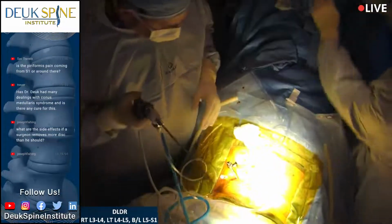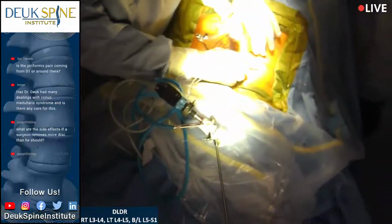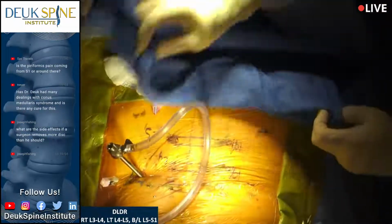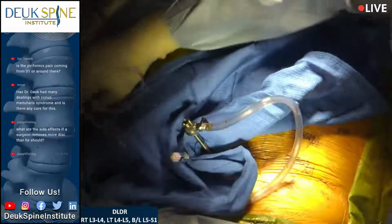Meanwhile, Luis will close up the incision. Let me show you the incision that we did the whole surgery on, the left side. See that? It's about a 7mm incision. Yes, sir. Okay, so tiny. That's why we call it minimally invasive, because it really is minimally invasive.